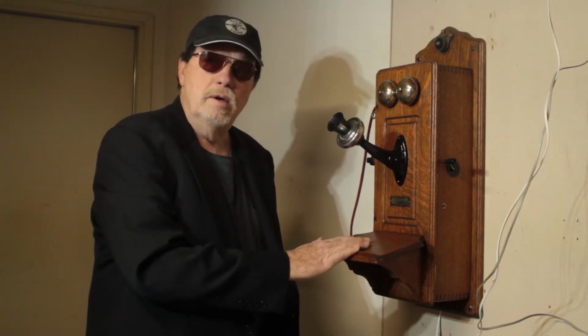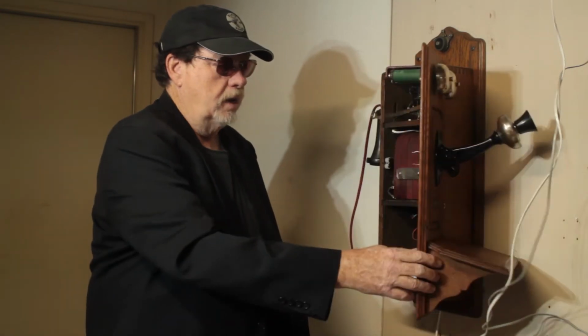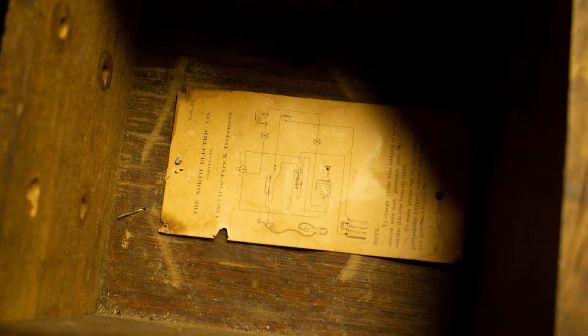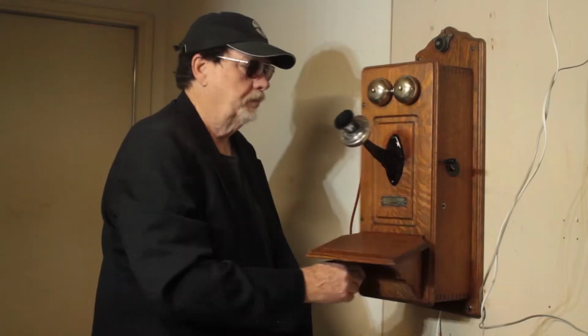This phone from the 1902-1904 time frame even had a circuit design schematic in it. But it was posted with two nails on the back side, right on the board in the back, behind where the normal local dry cell batteries would sit. So we put it up on the front. And I think you see a picture right now. There's the serial number. I kind of was thinking that it was relating to the year, but you might experience something different if you have a North Electric wood wall telephone.